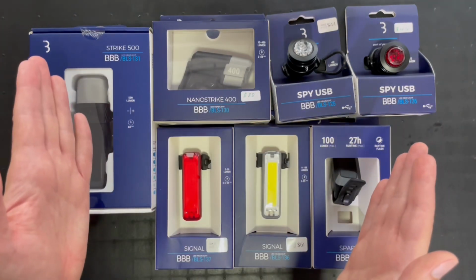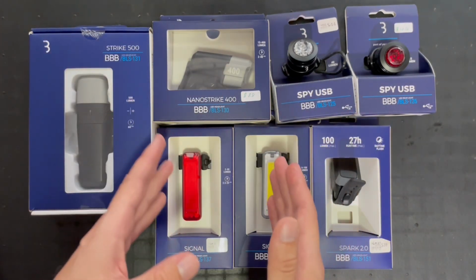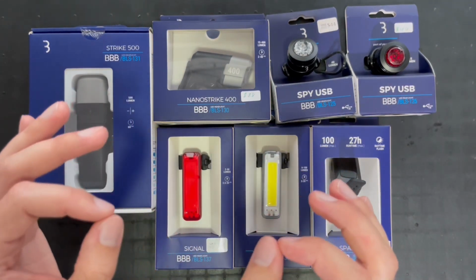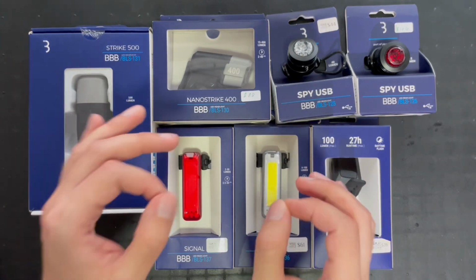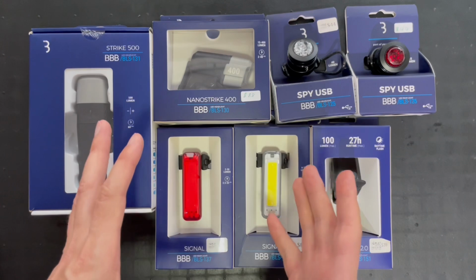In most countries, I think the rule is white on the front and red on the rear. And that's what you really want to stick to. Now, in some countries, it's actually illegal to even have a flashing light. But generally speaking, flashing is better.